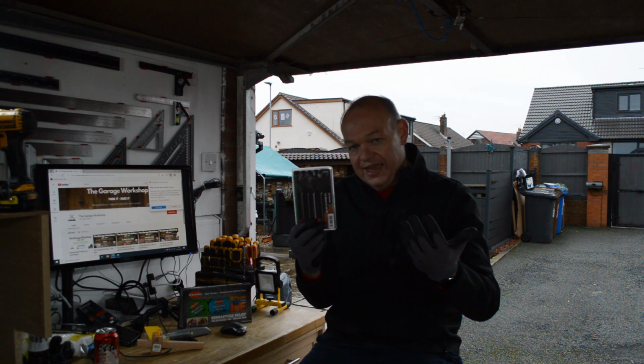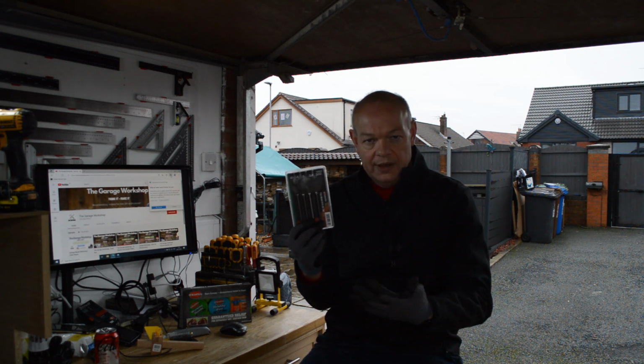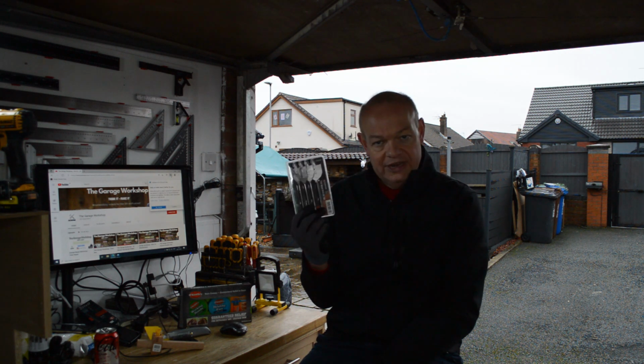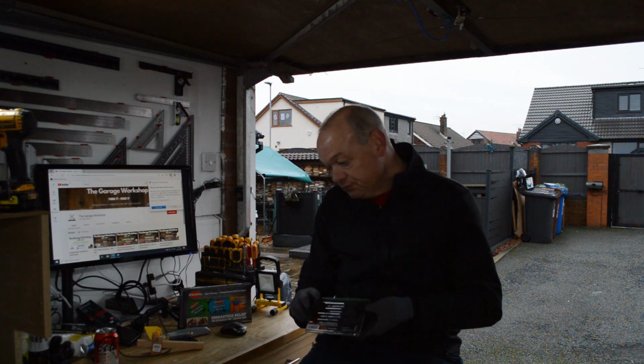And if you went out and bought that in Screwfix or B&Q or somewhere like that, it would probably cost you most of the money just to get one individual drill bit. So I got four in a really nice little set.